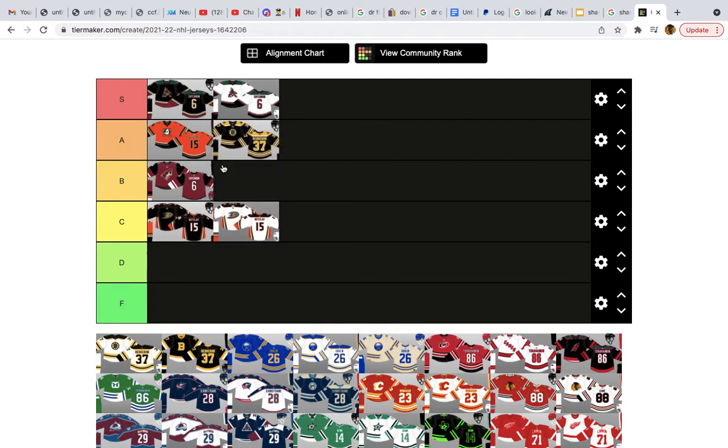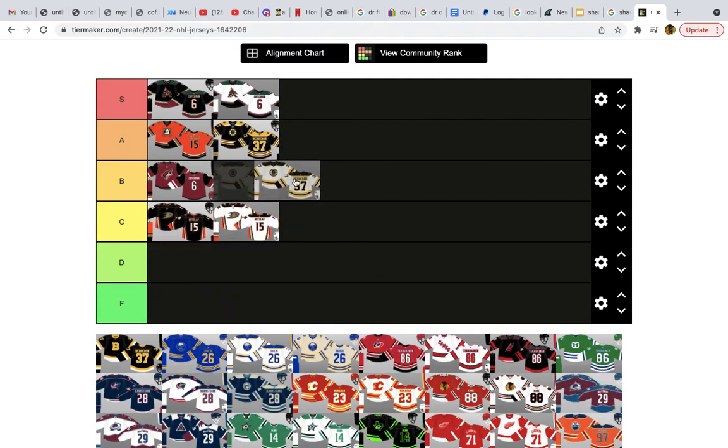Boston, the Bruins. I'd go A tier for the Bruins. Classic look, black and yellow. Colors are great. I like the striping. Original 6 team. So Boston has had subtle changes over their history, but overall they've stuck to a pretty similar look, and I think it works for them.